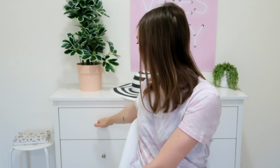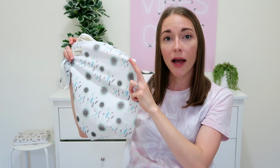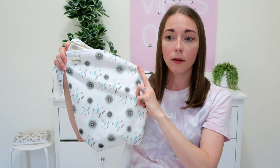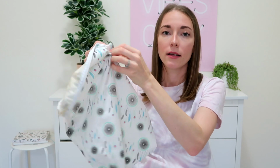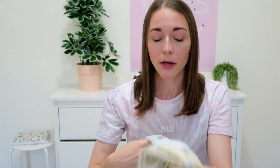Wet bags and dry buckets, what are those? What's best? What do I use? I personally use a big wet bag. I don't have it here, but I have a little wet bag just to show you what it is. This isn't the one I use for my laundry. This is one that I take with me in my nappy bag. So if there's a wet nappy or a dirty nappy that I need to change, I can change it, put it in here, zip it up, and it will contain everything because the inside is a water resistant material. But it's basically just a huge version of this.